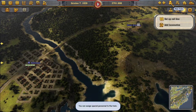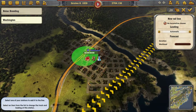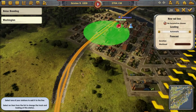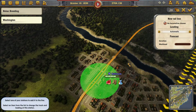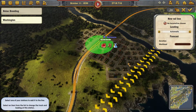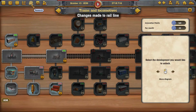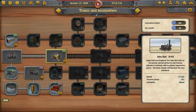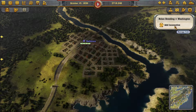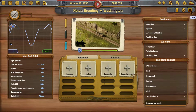So let's quickly set up a new line. We're gonna run you there to there. And how are you gonna run through? You're gonna run through here and through there. So there might be some stopping in certain locations, but we'll go with that for now. And add a locomotive. Hang on, before we do that, can we get this new one? Yes, we can. So let's grab that one. Don't bring that thing near me. Let's add that one, and I want him to start picking that up.